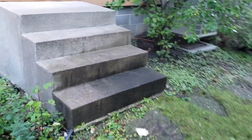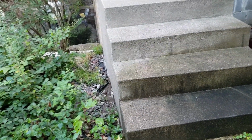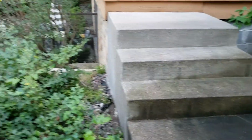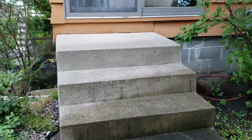Finally, over here, we've got a step that he wants veneered. Good shape. It's 4 feet wide. The landing is 3 feet deep. The treads are 7.5 inches tall. Both sides need to be veneered and the fronts. So we'll bid to veneer that.